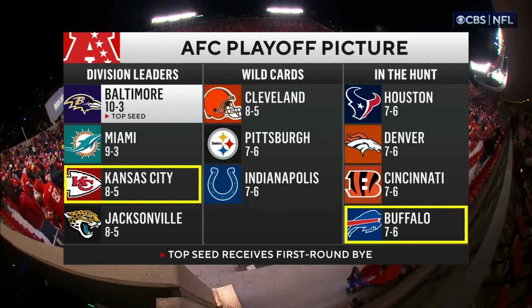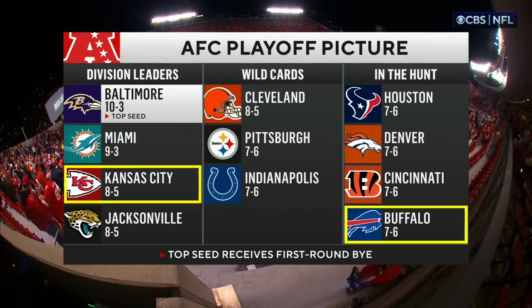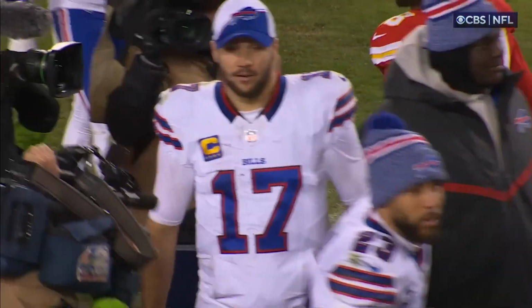Yep, and now look at all the teams at 7-6. As Buffalo joins this list that is 7 wide, starting with Pittsburgh. 7 for the last 2 at the moment. And that's the order they stand based on current tiebreakers. And the Chiefs fall 2 behind in the loss column to the Ravens and the Dolphins.